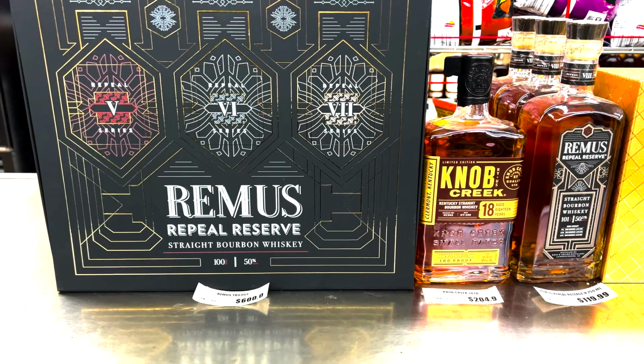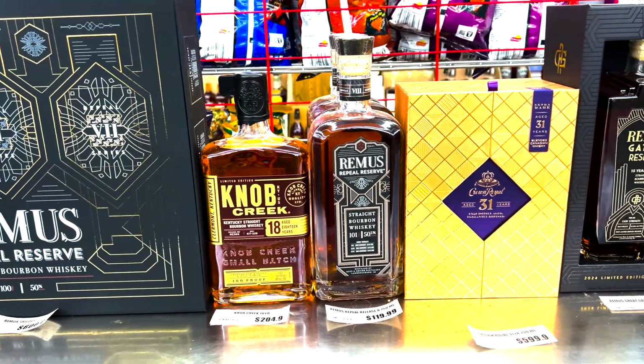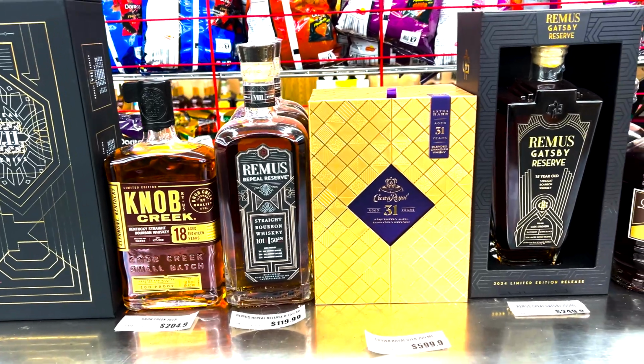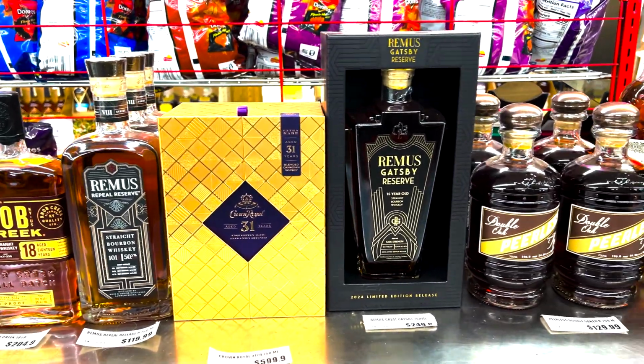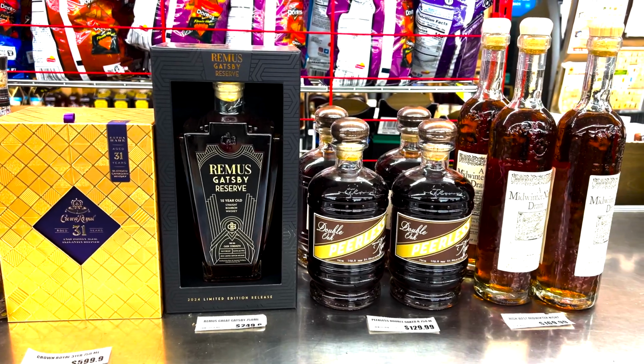With MGP downscaling their production and focusing on building up their own brands, it feels like this Remus Gatsby Reserve is trying to go head-to-head with Pappy Van Winkle, and with a few more releases, they might have a fighting chance.